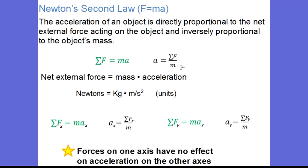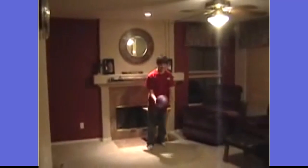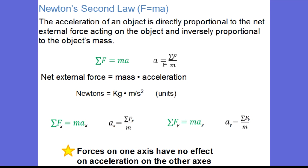How about the soccer ball? The soccer ball, compared to the medicine ball, has a much smaller mass. So being in the denominator, if the mass is smaller, the acceleration is greater. And that's what we saw. The soccer ball accelerated much more quickly, and the medicine ball, much to his dismay, did not accelerate very quickly.